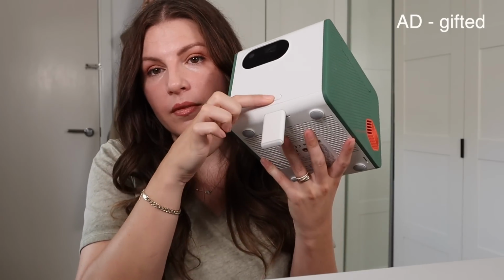Oh, it's also got a little stand, so cute. But I cannot tell you the difference between this and the old projector that took such a long time to set up. It's amazing. Oh, I'm getting so warm.